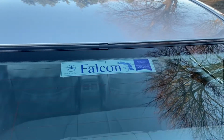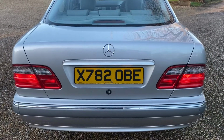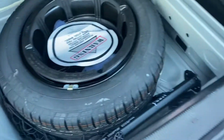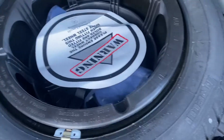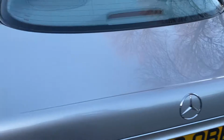Falcon was the Lincoln franchise Mercedes dealer at the time, and while we're at the boot area, I'll just show the inside. Still got the original unused Pirelli spare toolkit, all original sealant, factory sealant. Absolute time warp condition.